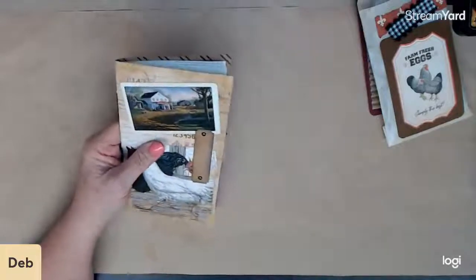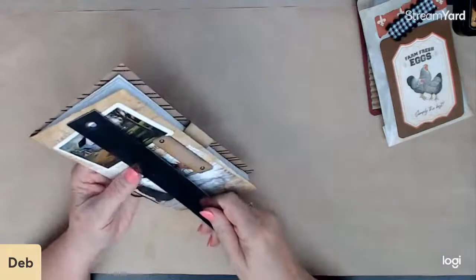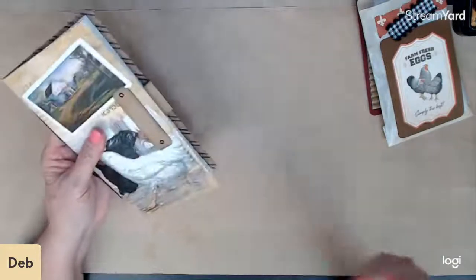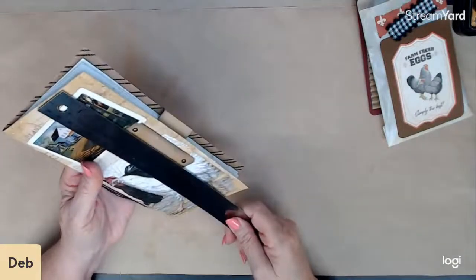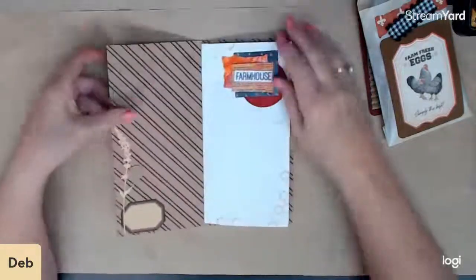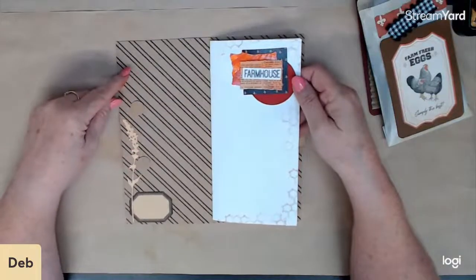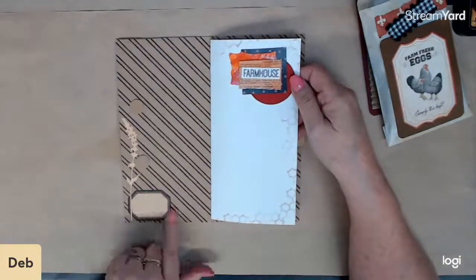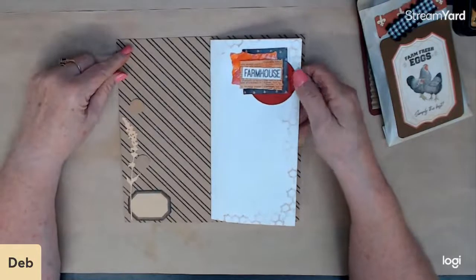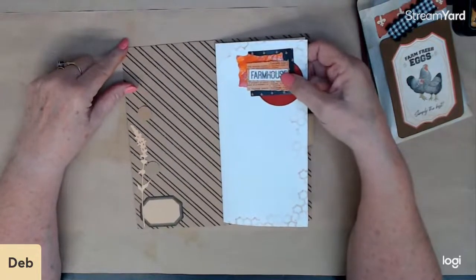And this is about 4 by 8 1/4. And I just tried to leave a lot of room for journaling and made it very simple. Here's a place to write your name if you want to. So I have a lot of little clusters in here.